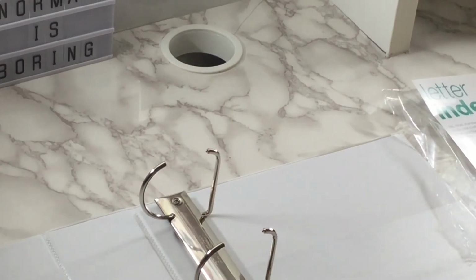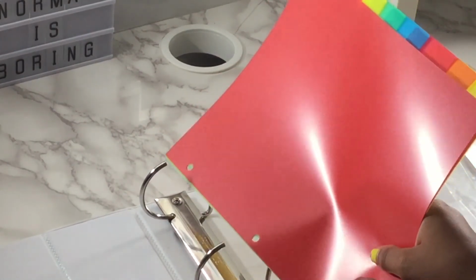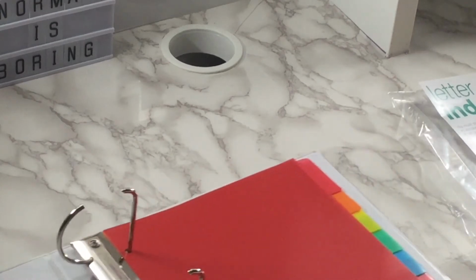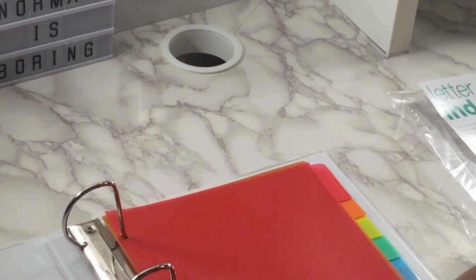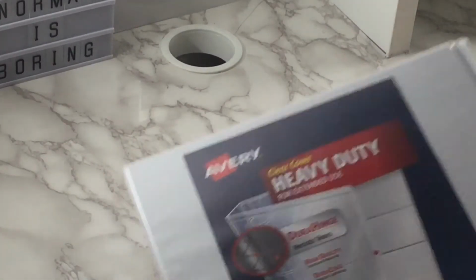I think if I remember correctly, we had a homework tab. We had a tab for each of our classes. So we will see, obviously, because they might change it this year, but love the colors, love the rainbowness. Looks super good. I'm glad it doesn't have pink because I don't like pink. So that's everything I'm gonna do with my binder.